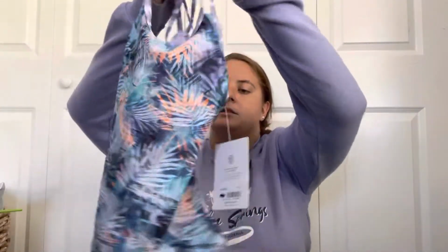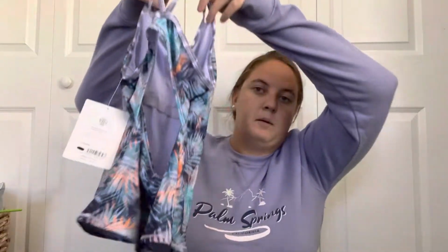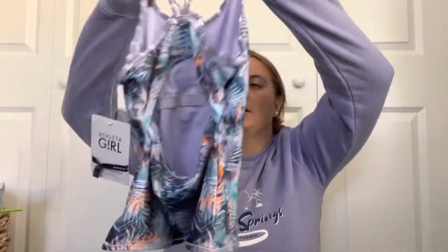And this is actually another kids piece I forgot about. This is Athleta Girl, which is obviously Athleta's kids line. This is just a tankini top, but I figured since it was new with tags, I'd grab it. It's also a very current style. It was still on the website in a couple of sizes. And I only paid $2 for it, so can't beat that. I think it's from spring 2022, so this year. I think I listed it for $25.